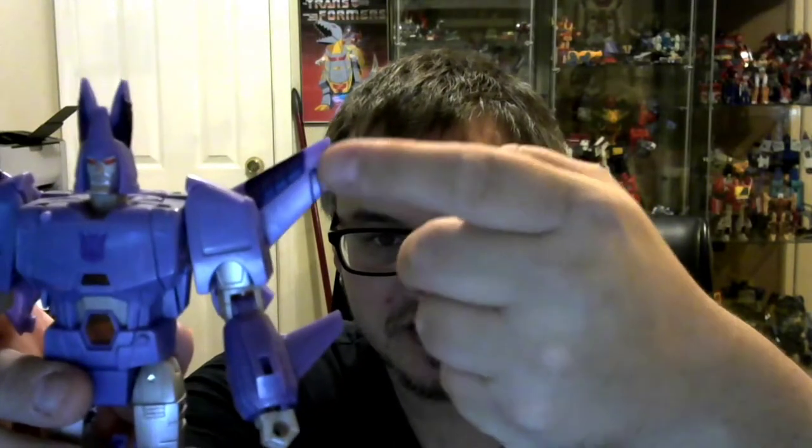Mine only has like one minor flaw. If you look right here on the wing, you can see that the paint is a little bit messed up. And again, I know this is my crappy webcam and not my phone camera, which would have been 4K. It is what it is. So it is New Year's Eve. It's about 7-something right now.